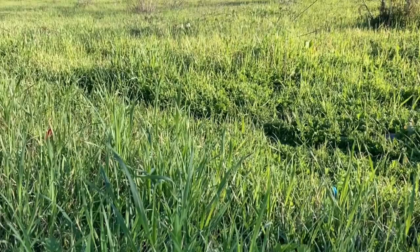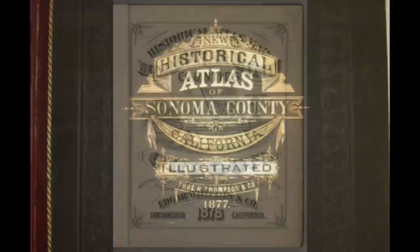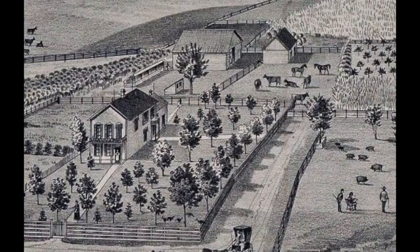So how did we do that? We used a historical county atlas from the 1870s to determine the original location of the ranch house that stood here. County atlases are big books that were originally published to showcase things such as what kind of crops the county was yielding, its main sources of commerce and industry, key businesses and people, images of prominent family homes and commercial structures, census data, county boundaries, and yes, fairly detailed maps of rural areas, including farms.